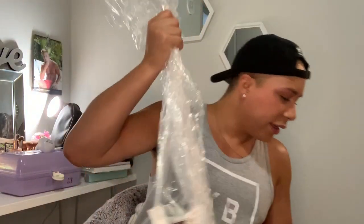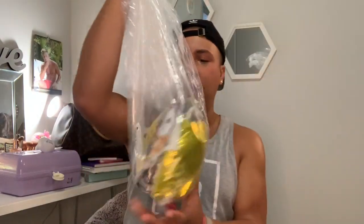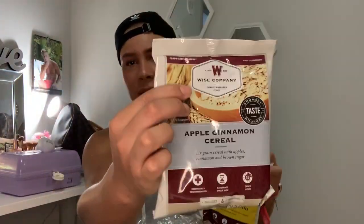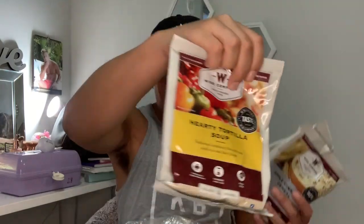Now, in this bag, I kept everything in a big plastic bag so that it would stay dry if I had to get in the water with my backpack. But what's in here is 2 weeks' worth of food. This is freeze-dried food. It lasts for up to like 25 years. So I've got creamy pasta and vegetable rotini. There's also apple cinnamon cereal. And all this stuff, you just add water, you guys. Hearty tortilla soup.